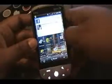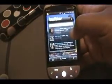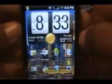But let me first start off by telling you that of course this phone is customizable. This phone is running on Android 2.1, and no, it will not be able to update to the 2.2 Froyo. It's not going to be updating at all, which is a downer pretty much. But yeah, 7 pages. I got Twitter right there, second page and calendar, got my Facebook, other apps.